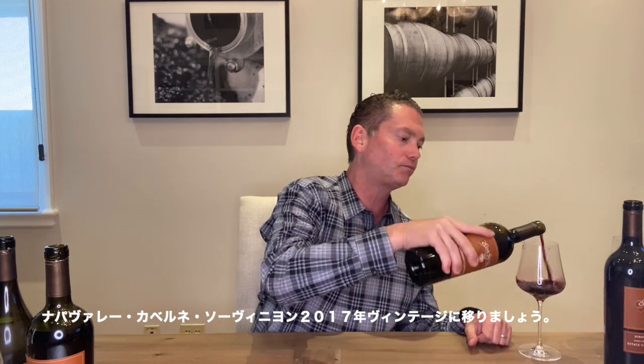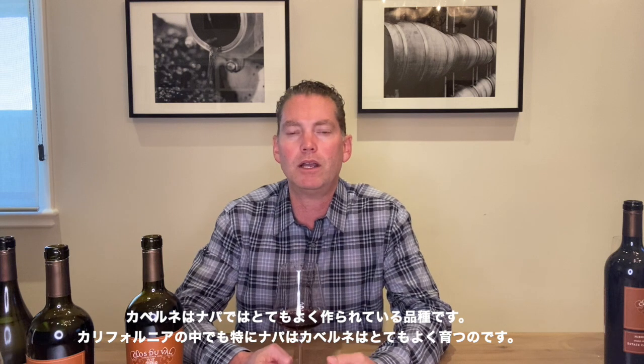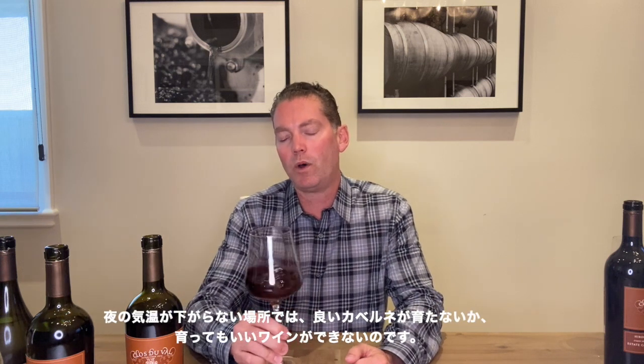Next, we will move to the Cabernet Sauvignon 2017. So Napa Valley Cabernet Sauvignon 2017 vintage. This is a staple, a very common wine in Napa because this is where Cabernet grows very well in California. It's just the right amount of cool temperatures at night and warm temperatures during the day, which gives you the best opportunity to get the grapes ripe at the end of the season. So this is why Cabernet Sauvignon does not maybe grow as well or make great wines in areas that are too warm at night. So that's a key part of it.